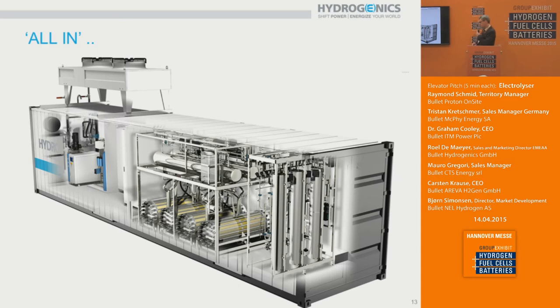Now, most of our customers, well, they don't want to know all this. They actually ask us, where is the hydrogen coming in, where is the power coming in, where's the water coming in, and where's the hydrogen going out. So we pre-integrate systems, we build them in containers to make it easy for the customers to install them on site, which again appears to be a winning strategy because most of the customers prefer to have containerized systems.